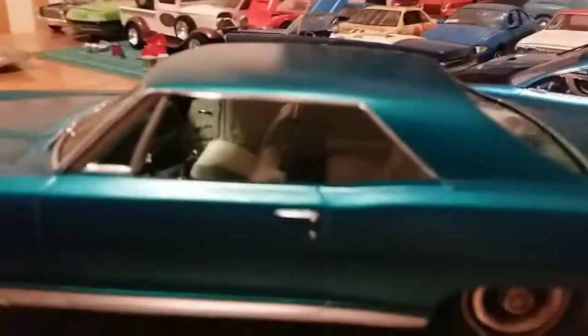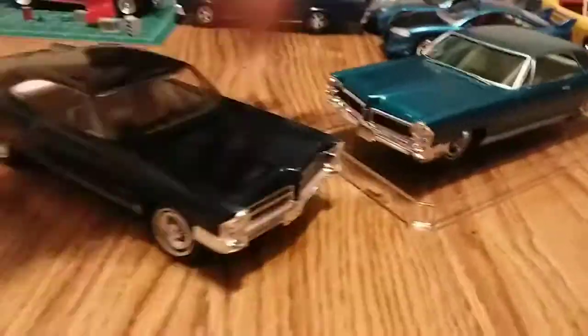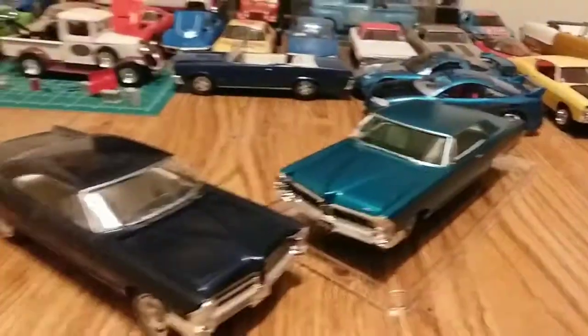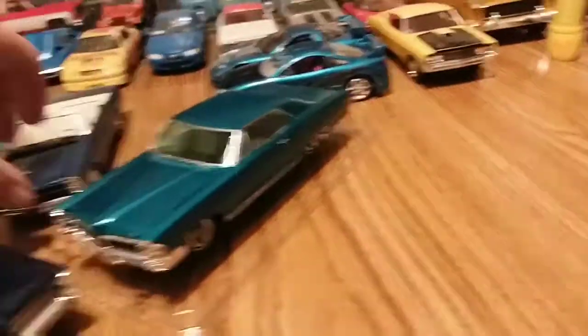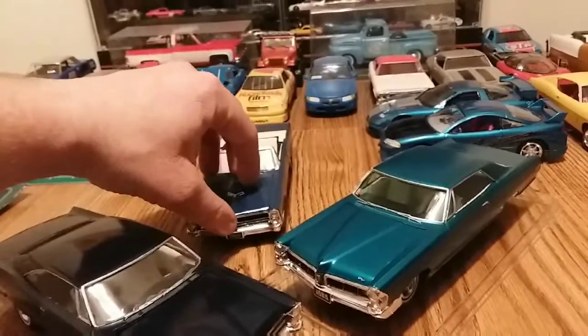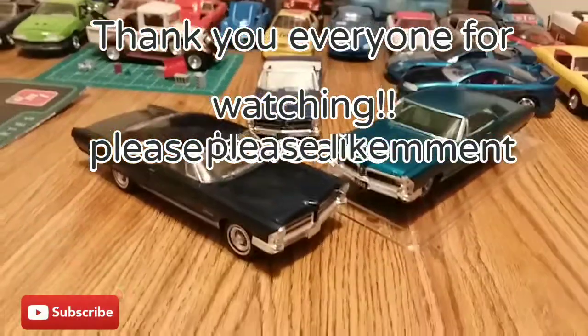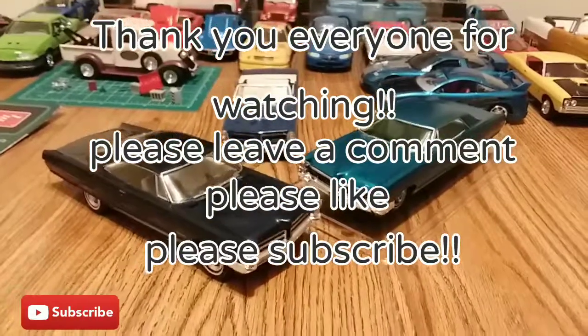So, take a look around them. If you guys have any questions about them, please feel free to ask. I can answer just about anything you may want to know, except for the paint colors. I don't have the paints anymore. So, I guess you could put the AMT 65 GTL with it there. Kind of cool.